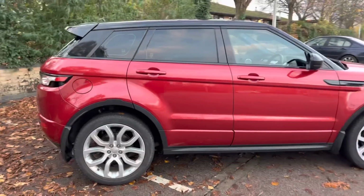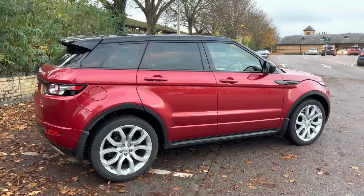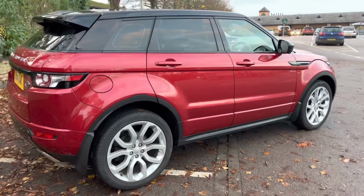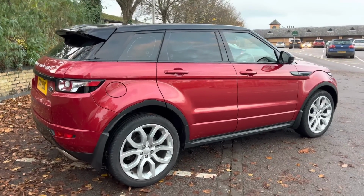If you didn't see the previous video on the Evoque, have a look. You'll see they never painted that rear quarter. So like I said, the colour match is brilliant. It looks as good in person as in the video, as all the cars we rebuild, they have to.